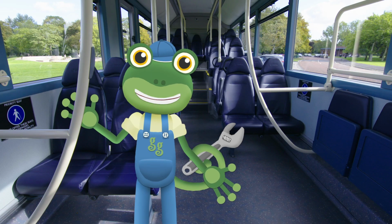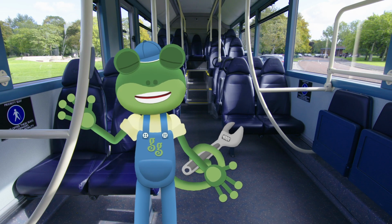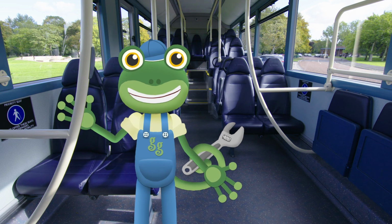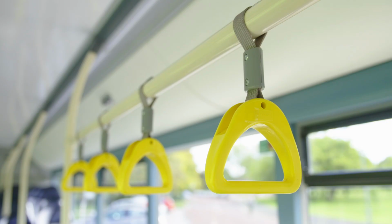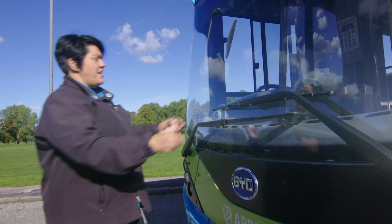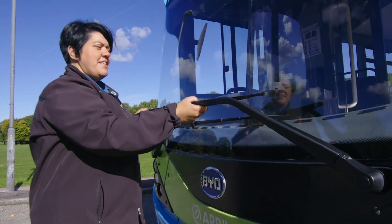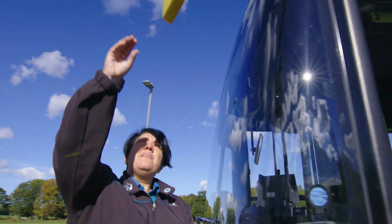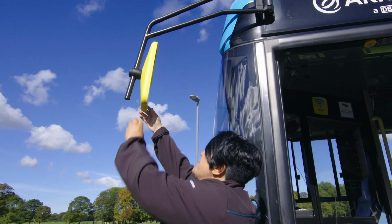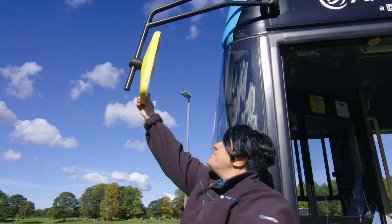Wow! And when the seats are full, there's even places for people to stand. Look, you can hold on to these handrails and these grab handles too, to make sure you don't fall over when the bus stops. This is Mary, and she's the driver of this bus. Mary's just going round the bus to do all of her safety checks before going out on the road.